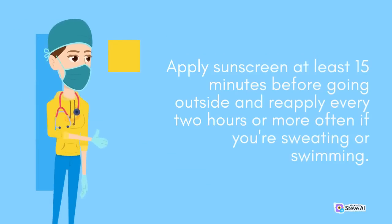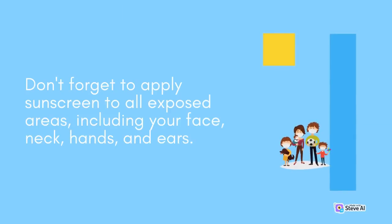Apply sunscreen at least 15 minutes before going outside and reapply every 2 hours or more often if you're sweating or swimming. Don't forget to apply sunscreen to all exposed areas, including your face, neck, hands, and ears.